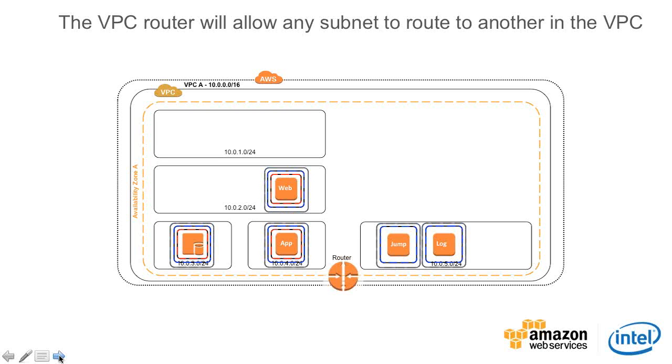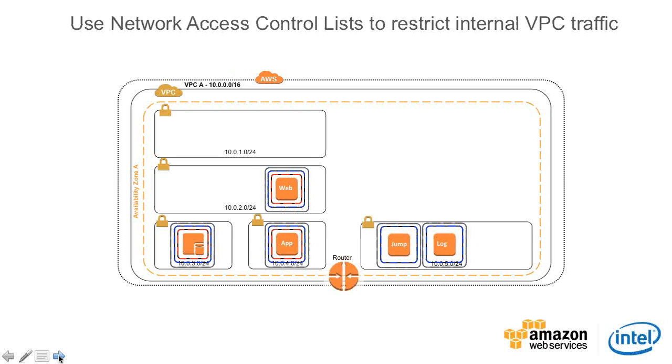This means that currently your DMZ can talk straight to your database, or your web can talk straight to your database without going through app. Now this is not ideal behavior when you're trying to secure your VPC. So we give you another tool, which is called Network Access Control Lists, or NACLs for short.